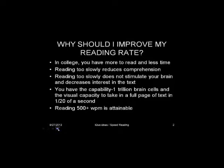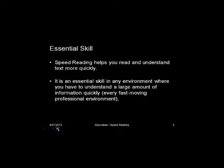You have the capability, about 1 trillion brain cells, and the visual capacity to take in a full page of text in less than 1/20th of a second, which means a reading speed of over 500 words per minute is easily attainable. So, reading comprehension and the skill of speed reading not only help you understand large volumes of text in smaller amount of time, but also help you to understand them in a shorter period. So, speed reading helps you read and understand the text more quickly, which means it is an essential skill in any environment where you have to understand a large amount of information very quickly.